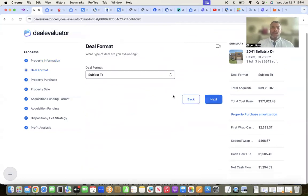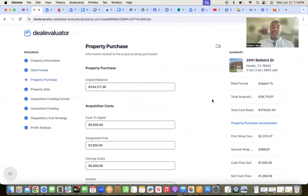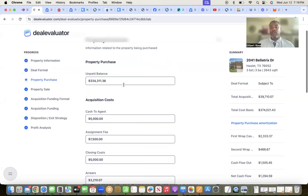So what we're going to do is be taking over this deal subject to. So our funder who wants to fund this deal is going to be in second position on this one, behind this first position loan, which is $334,311.36. So that's the existing loan that's in place that we're taking over.